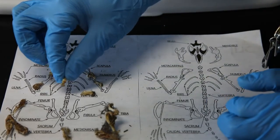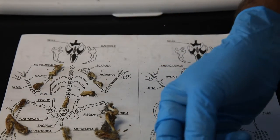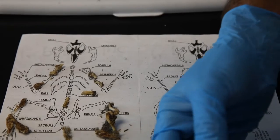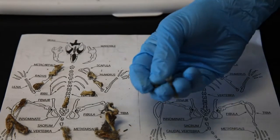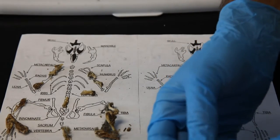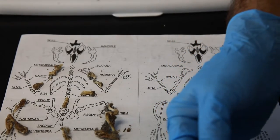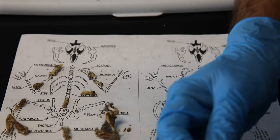All right. What do you think? More vertebrae here? Yeah. So, kids, there's one thing that always upsets Mr. Hilke. If you don't take the time and rub the fur, you'll find itty-bitty bones. I need you to rub the fur and find the itty-bitty bones. You're not finished until you rub the fur and find the itty-bitty bones.